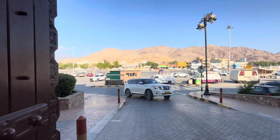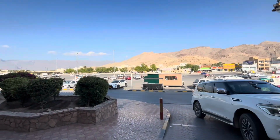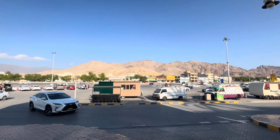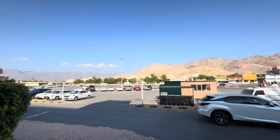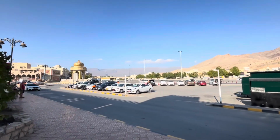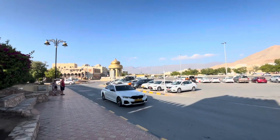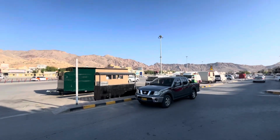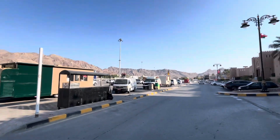Now we are leaving the Nizwa Fort and going to Jebel Shams. It's an 80-kilometer drive, but it will take 2 hours because it is in a hilly area. So it will be 5 p.m. by the time we reach over there.